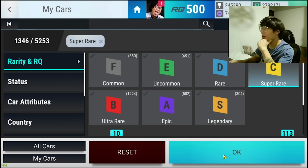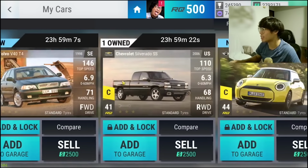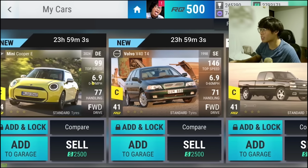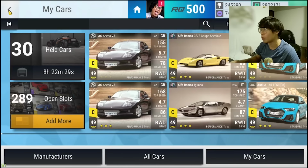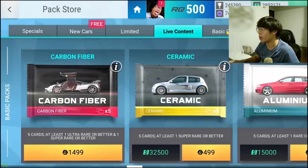Damn, no new cars on the update yet. That's crazy. Yeah, the packs are glitched, right? Because these are all old cars. I'm just gonna get rid of every single one of them. These are all old cars that didn't come with the new update. I want the new cars. All right, come on. We got 3 more though.